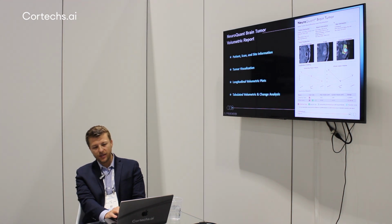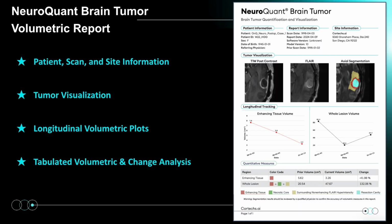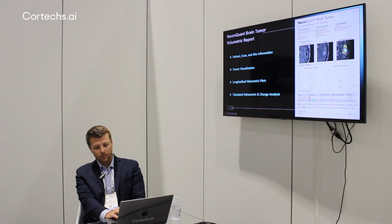So here's an example of the PDF report that comes out that can be viewed, and you have the basic patient information, a cropped axial slice centered on where the tumor is, with the different tissue classes showing the T1 plus contrast and the FLAIR. And then importantly, the longitudinal volume metrics, where you can look at the prior studies to see what the trend is over time. And again, the 2 most important things that we're looking at here are the enhancing tumor, and the whole lesion, which combines the enhancing tumor, the necrotic core, and the surrounding FLAIR hyperintensity. And you also can get the actual volumes and the percent changes here as well.